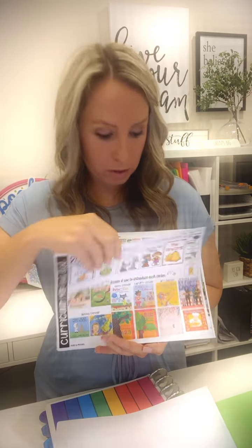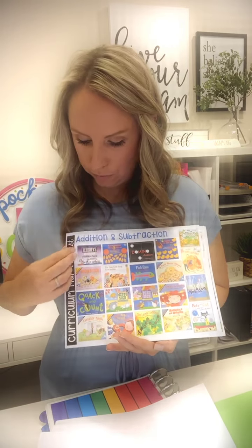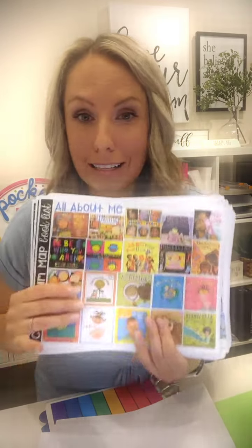And then this is the clickable book list. Now these blue links will take you to my blog. So if you want to see photos and a small description of them, click that. It'll take you to my blog or my website, and it'll have each book with a little tiny description, which will take you to Amazon. Now these are literally just images of the front covers. So this is the best books. And then here is addition and subtraction. Here's all about me. And again, it's just the book covers.